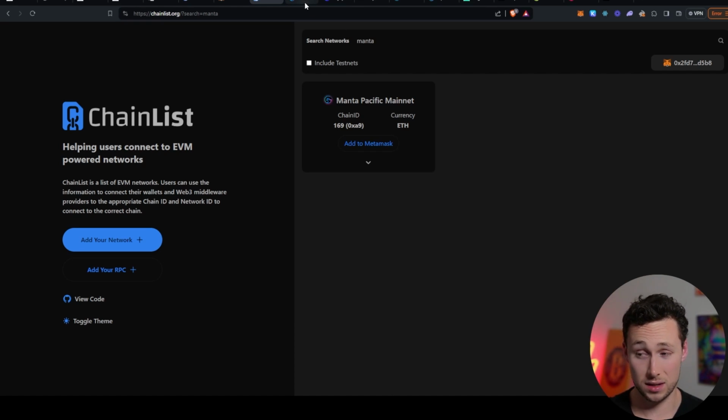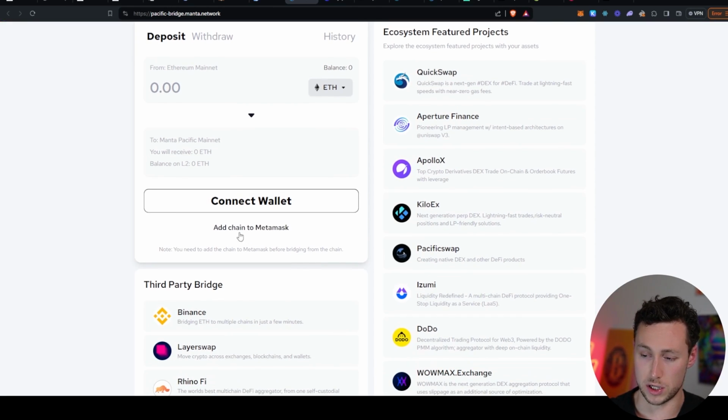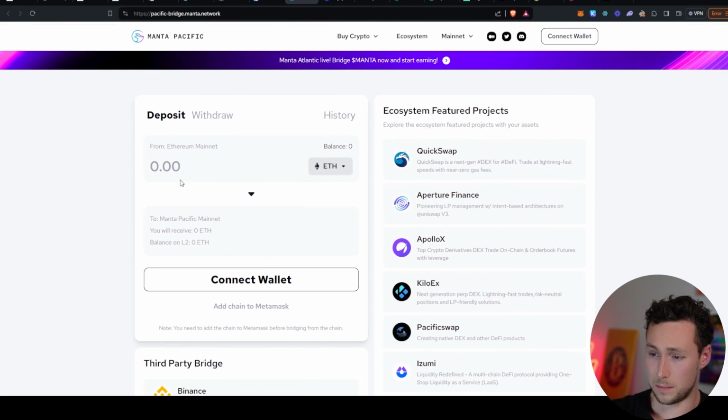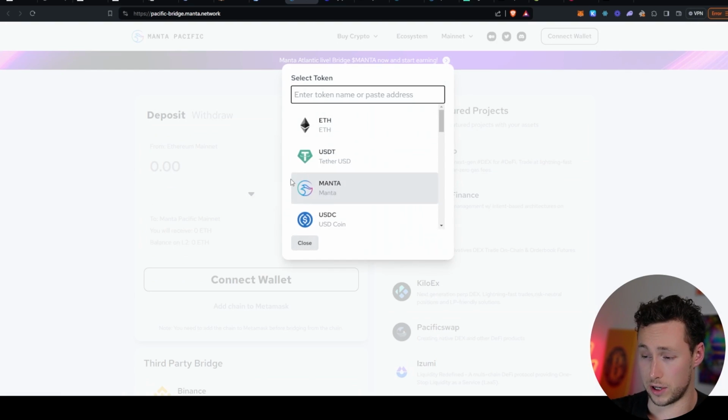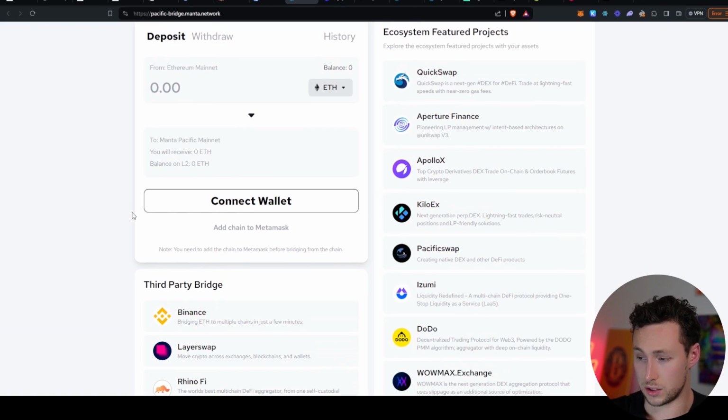And once you've done that, the next step is you need to bridge some funds over to Manta. Now there's two main options you can use for this. First is if you have funds on Ethereum, you can use the Manta Pacific official bridge. And note, this bridge also lets you add the chain to MetaMask through it. But you can use the Manta Pacific bridge here and bridge any of several tokens over to Manta.